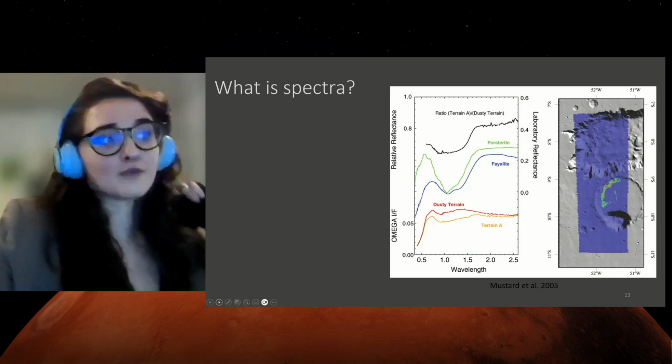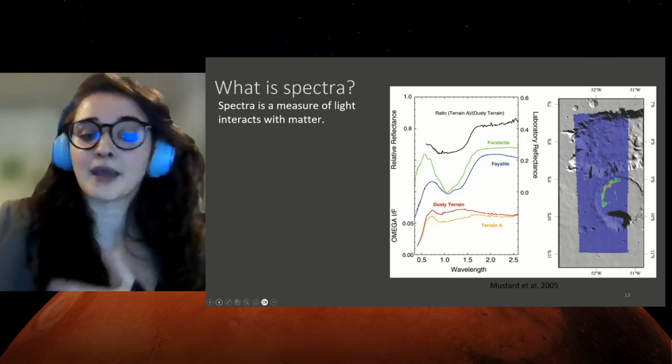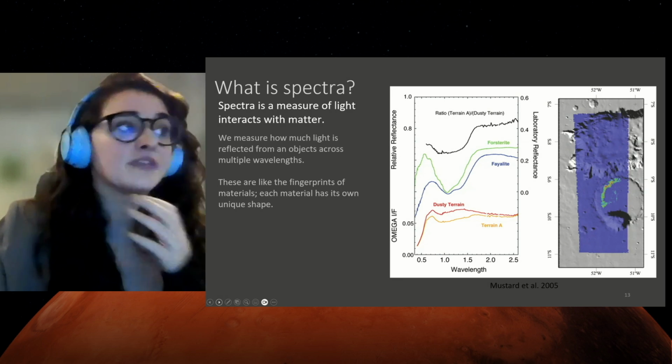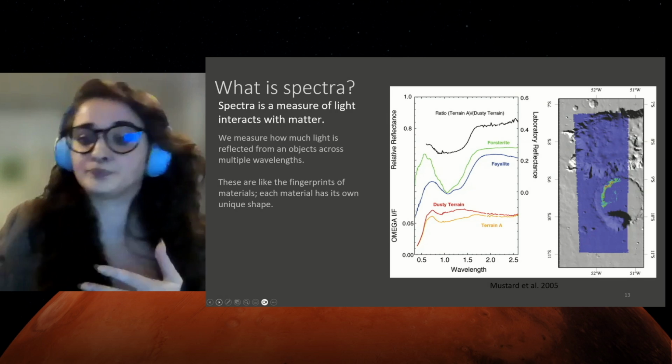Just a little moment on what spectra is. The spectra of an object or a material is a measure of how it interacts with light, so how matter interacts with light, and we can kind of think of them as little fingerprints. So each mineral has a very unique response to the electromagnetic spectrum.